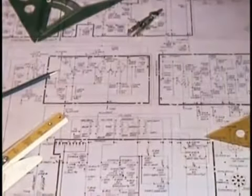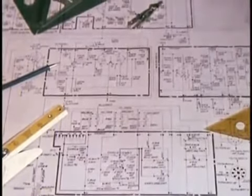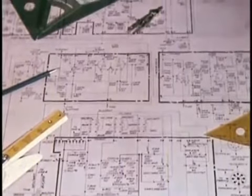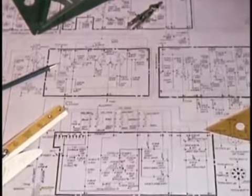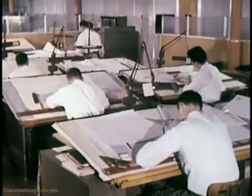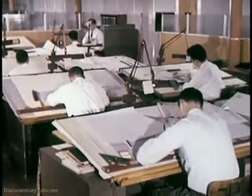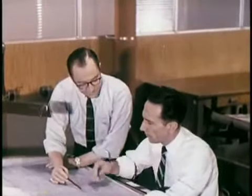With RCA Victor, quality is more than a philosophy, a way of thinking. It's a way of working, and it begins on a research and design drawing board. At RCA Victor Research and Development Laboratories, research engineers and advanced designers work together in the pursuit of quality.